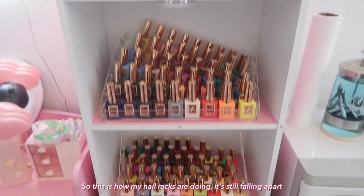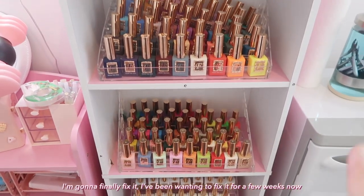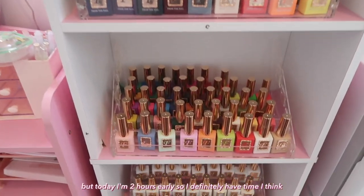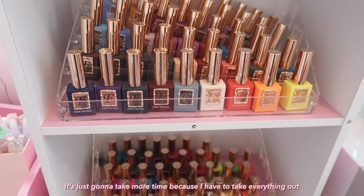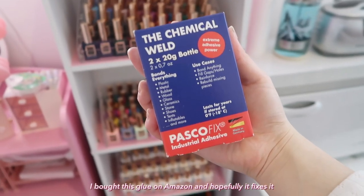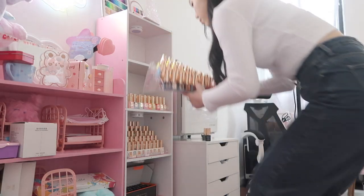So this is how my nail rack is doing. It's still falling apart. I'm gonna finally fix it. I've been wanting to fix it for a few weeks now, but I just didn't have the time to. But today I'm 2 hours early, so I definitely have time. I think it's just gonna take more time because I have to take everything out and then wait for the glue to dry. I bought this glue on Amazon and hopefully it fixes it. I'm not really sure though, so let's see.